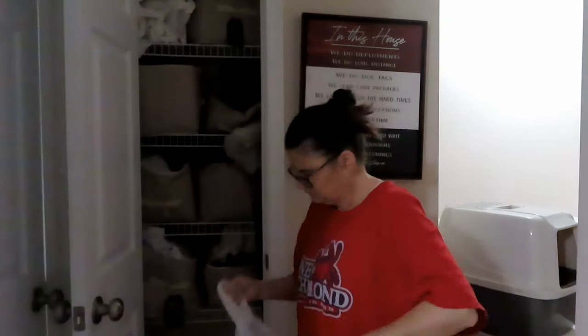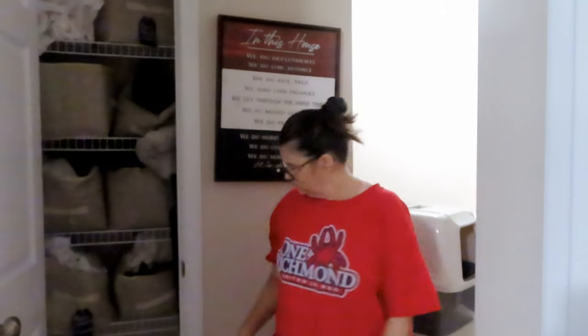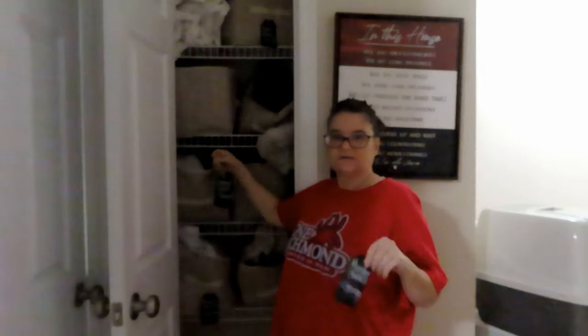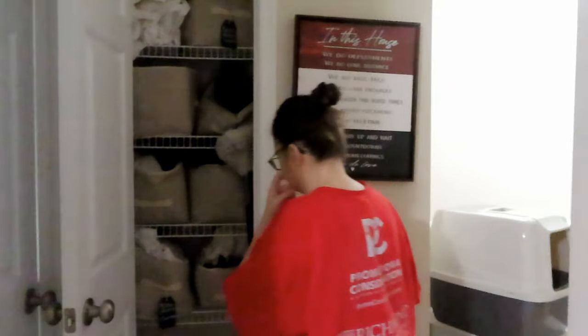Here's all my bags to clean the kitty litter with. We want those. Here's some more. Here's this. T-Mobile Tuesdays. Why do I have this in there? Well, why? Probably got it at the fair. We don't even know. Trash. Here are the tags that I had on the whatever these things are called to label. Master Sheets, Spring. Guest Bath Towels. Okay. We'll keep those because we might use that.